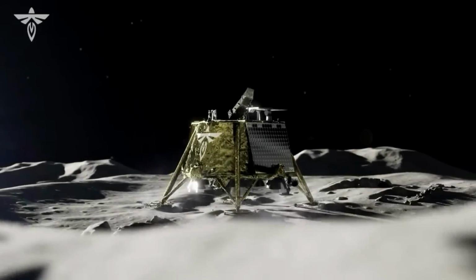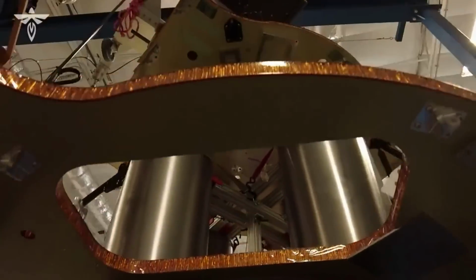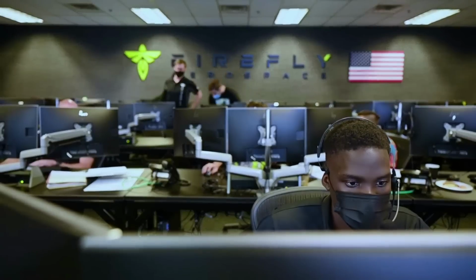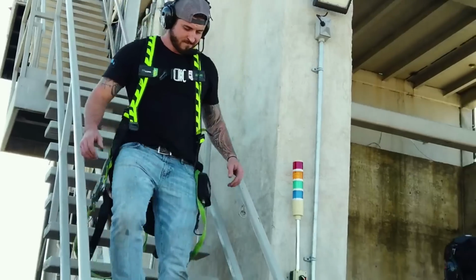Now that we know more about Blue Ghost's progress and some of the recent milestones that were completed, we can take a closer look at the lander itself and its overall timeline. One of the most important steps in the lander's history happened in October of last year. Here they completed the Critical Design Review, or CDR, of their Blue Ghost lunar lander, paving the way for construction.